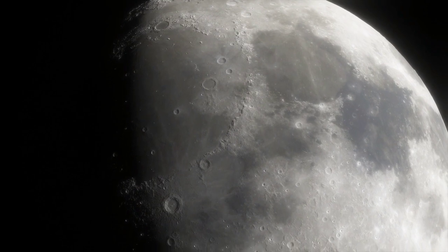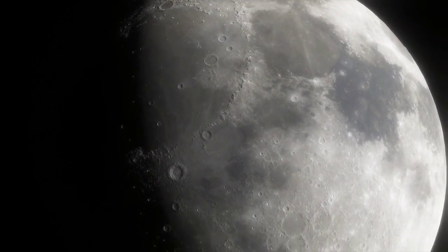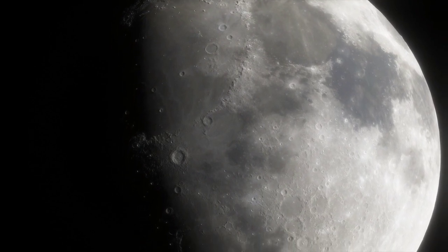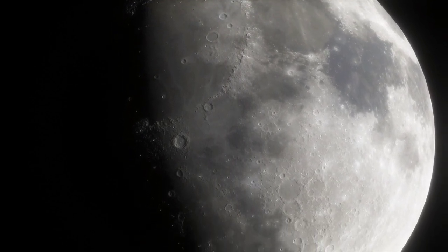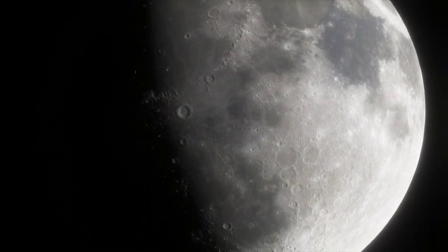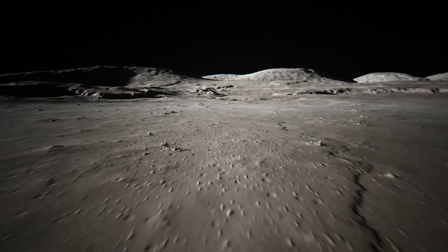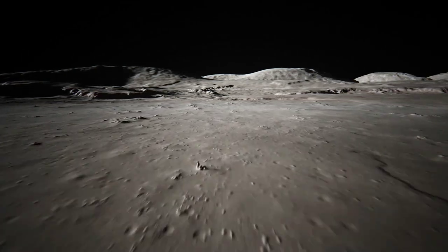United States, NASA. The United States is known for its Apollo program, which included six crewed missions between 1969 and 1972 that successfully landed astronauts on the Moon. NASA's Lunar Reconnaissance Orbiter, LRO, has been orbiting the Moon since 2009, mapping its surface and studying its environment.